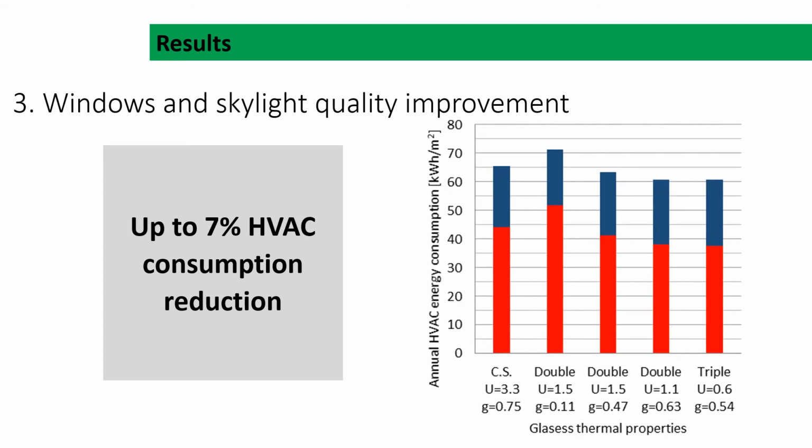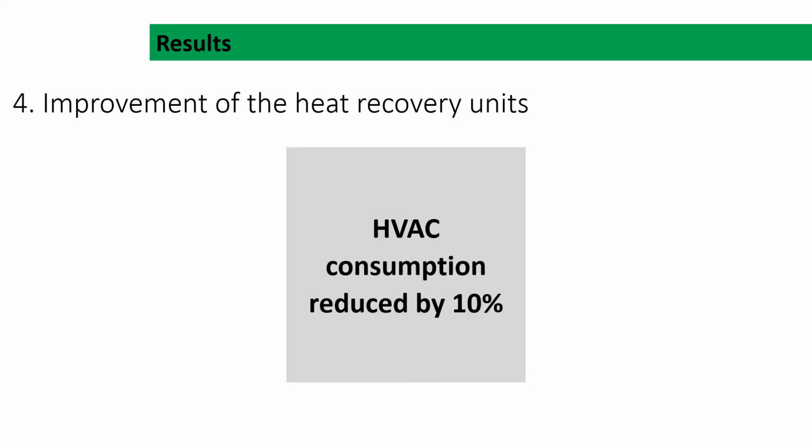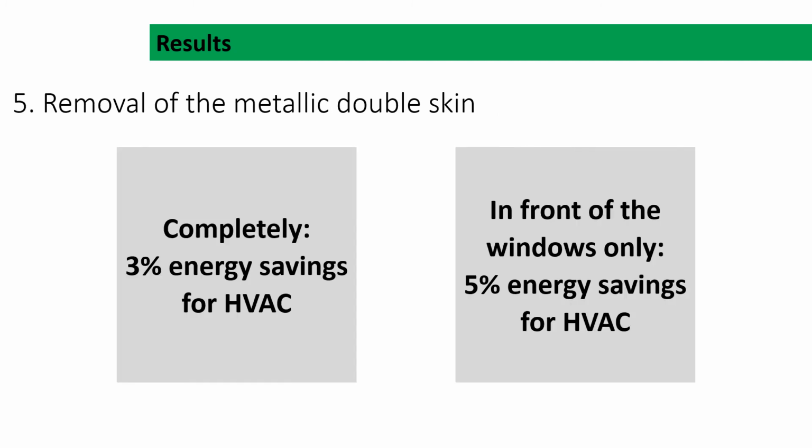Next, we analyze the impact of improving the thermal properties of the glazing surfaces. Four options, including double and triple glazing, were analyzed, finding a maximum energy reduction for HVAC of about 7%. The replacement of the heat recovery units with more efficient ones reduced the HVAC consumption by 10%. Finally, removing the metallic perforated double skin in front of the windows produced 5% energy savings.